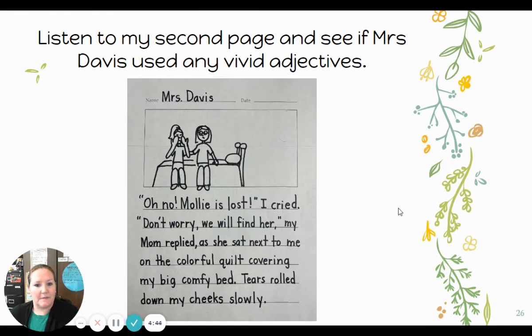All right, so Ms. Davis has been continuing her personal narrative. I'd like to read my second page to you, and I'd like you to listen and see if Mrs. Davis used any vivid adjectives in my writing. So remember, I'm writing about my dog being lost. Oh. All right, here's page 2.